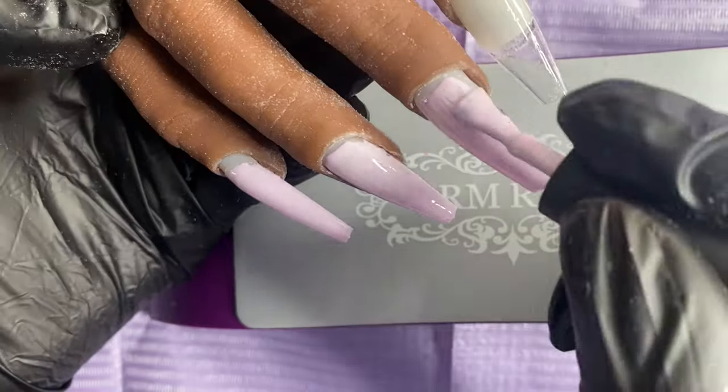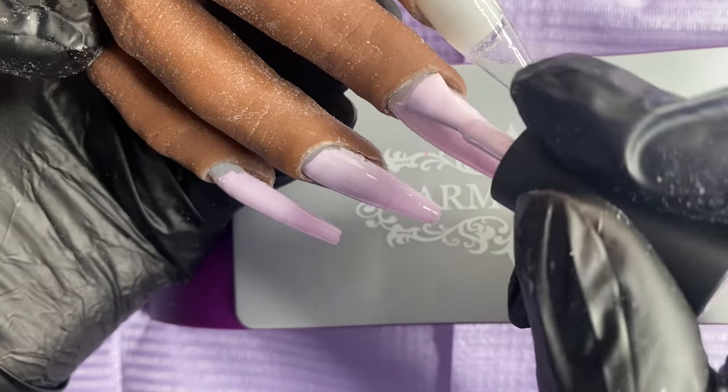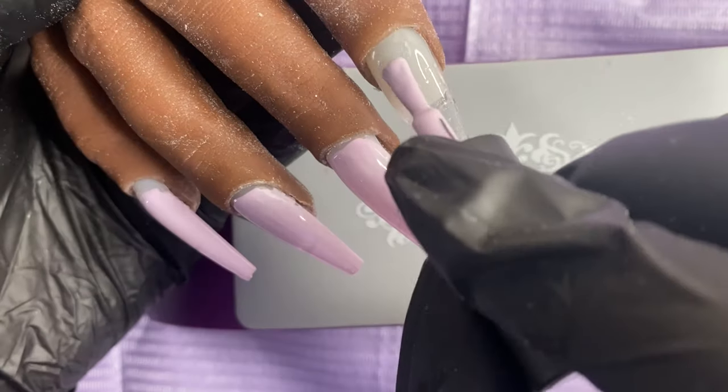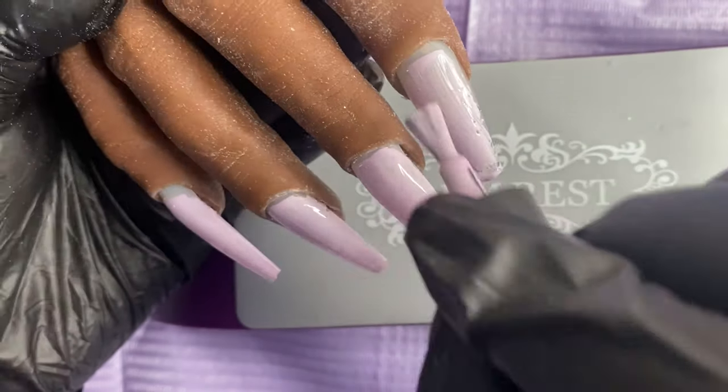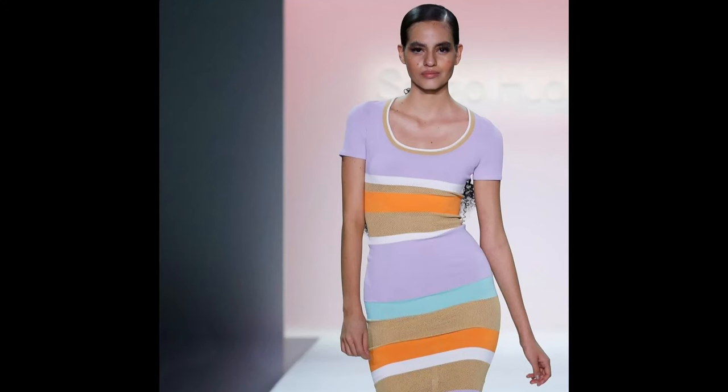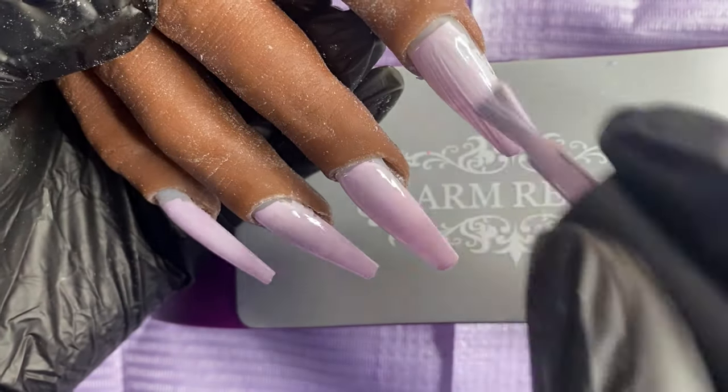He did Fashion Week 2 weeks ago now, and this was his spring collection. He had a color block dress, I guess that would be a color block dress, with these colors, and it had orange and blue and pink. So although my colors are not exactly like his, that's where I got the inspo from, because I don't know about y'all, but I'm ready for spring.